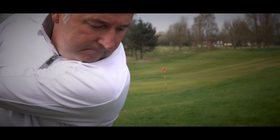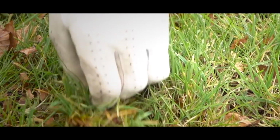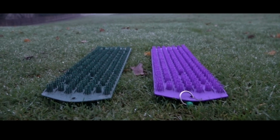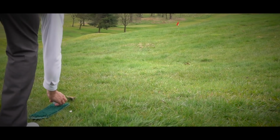Golfers love to play, even in the winter months, and that can mean divots and damage. The Multimat from Fairway Products is the answer. Designed by golfers for golfers, it provides a consistent surface in all weathers.